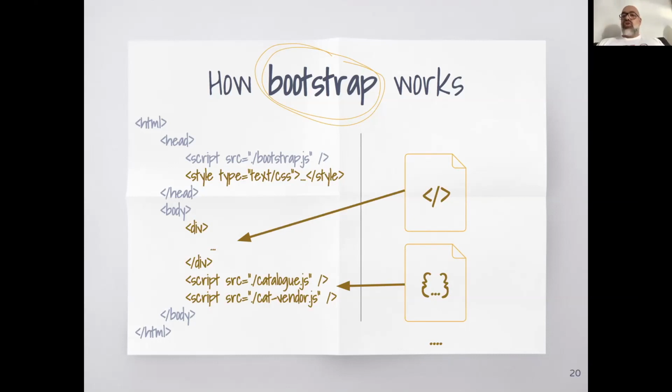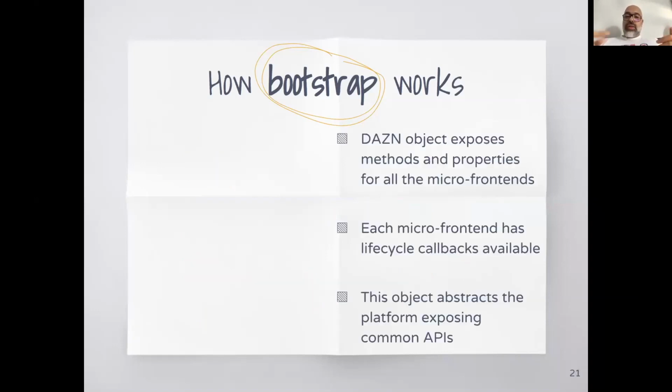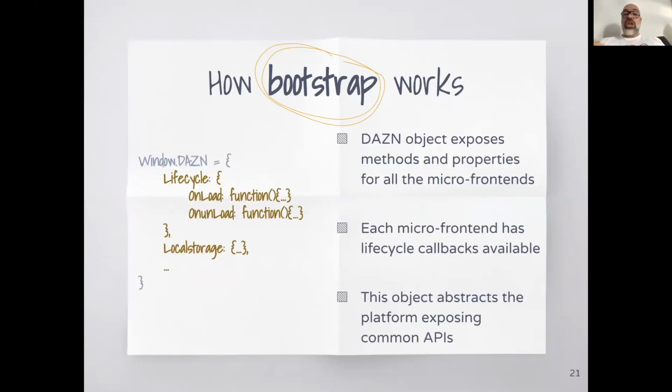And when we want to unload, we just remove all the nodes. We call an endpoint, some callbacks that are available, as you can see here. We create an object called the zone object, and inside there you have lifecycle events that are called on every micro-frontend. So when the Bootstrap notices that everything is loaded, it notifies that to the micro-frontend, and if it needs to do something, the micro-frontend will act upon that.